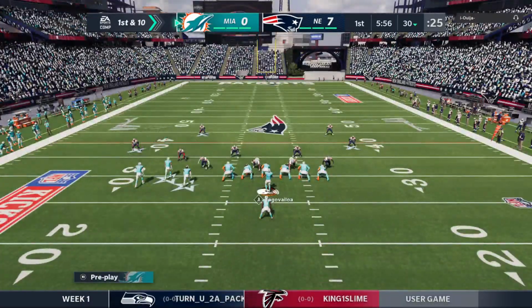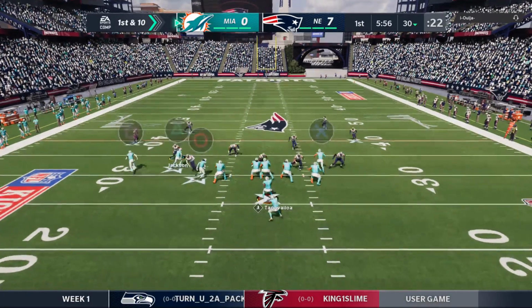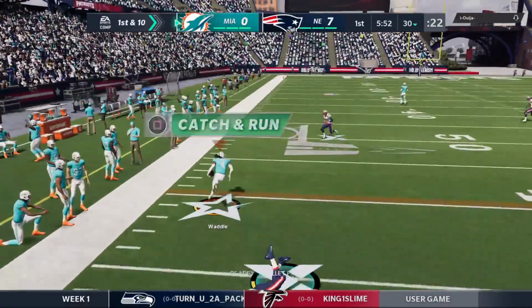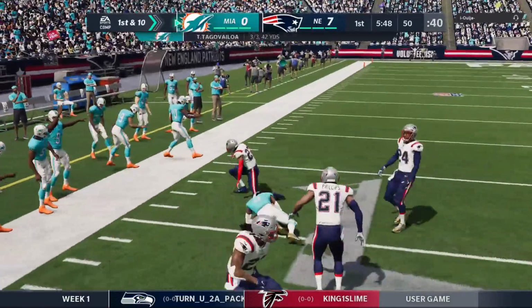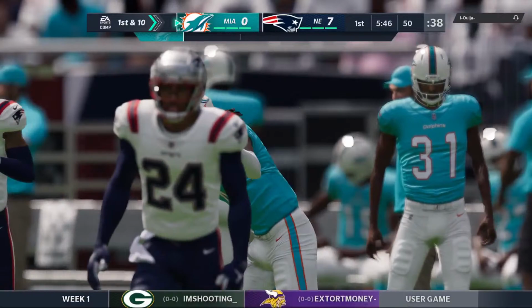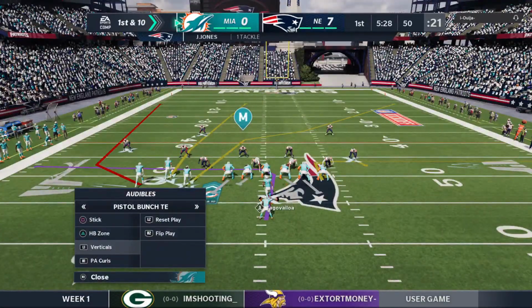The Dolphins at the line ready for their next drive. They had the auspicious beginning to the season, a first drive turnover. Now they'll try again here, first and 10. A throw left side to start out. That's complete. And he's brought down after a very nice gain. That one good for 20 on the catch and run. It's a gain of 20. First down, Miami.